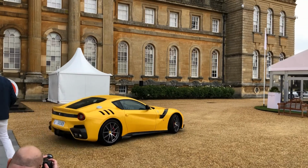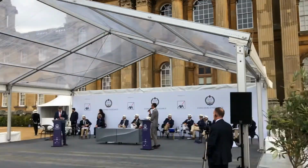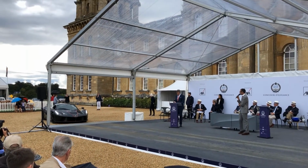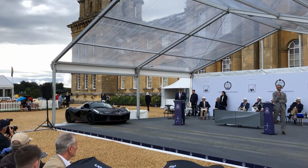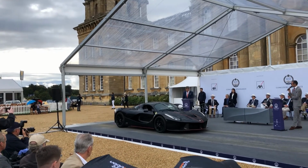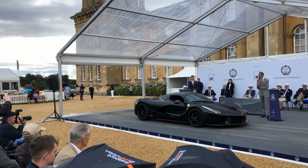LaFerrari. LaFerrari Aperta, no less. This is the greatest and latest from Ferrari. Collectors worldwide dream, would love to have. There's only 200 cars built. The LaFerrari Aperta. This one finished in black.